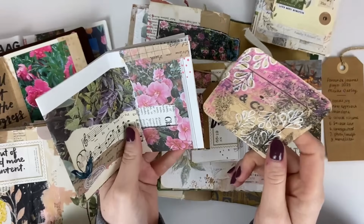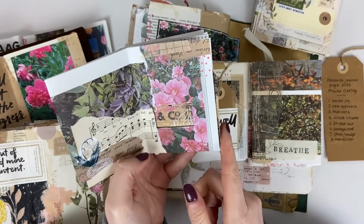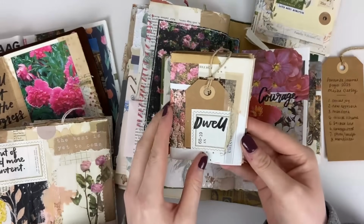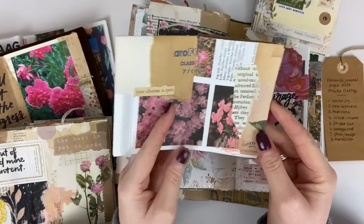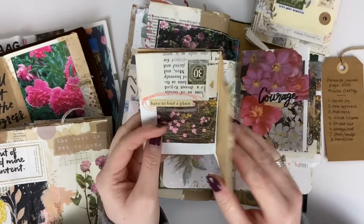This isn't one of them, but I know I made this at the same time, which is what's reminded me of that. But yeah, these were really fun, cute little projects to work on, and to work on a theme as well was quite fun.